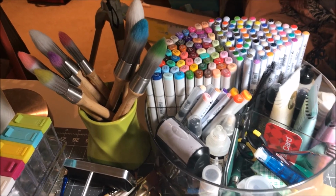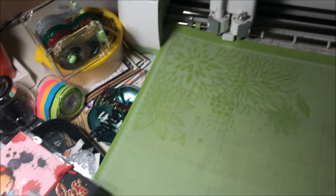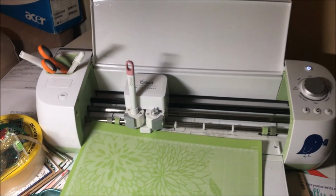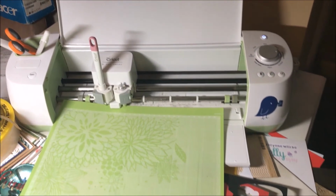There's my Copics and my Zig Clean color reels, and then my Clarity stencil brushes, and my Cricut mat that's just sitting out and should be put away because it's getting dusty, I'm sure, and unsticky. And there's my Cricut with my cute little logo on it. But yeah, so this is my horrific craft room right now.